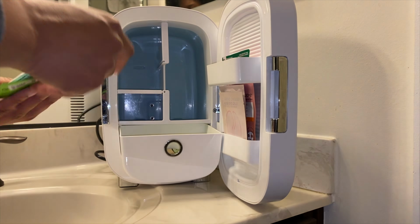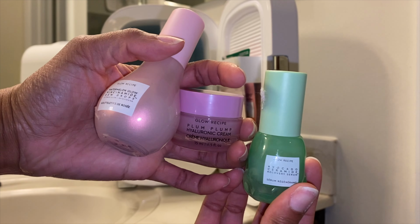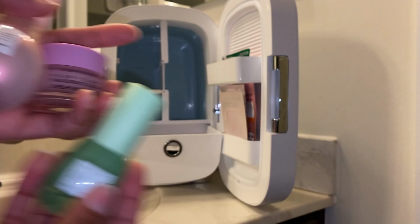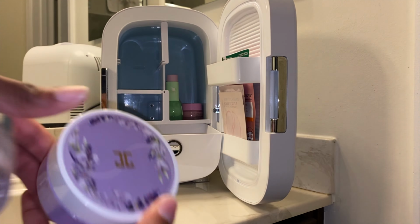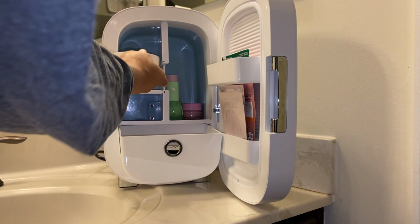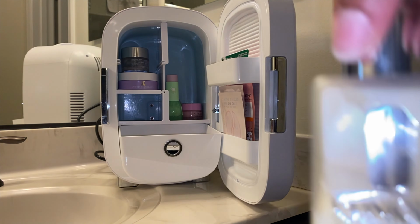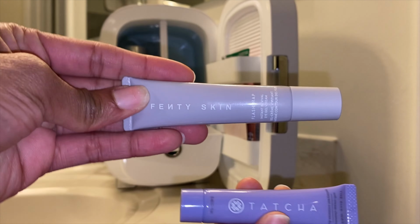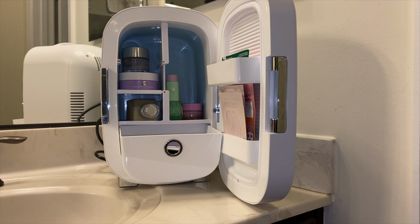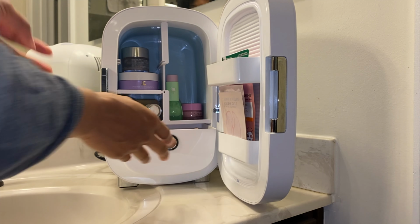I also recently got some of the things from Glow Recipe, and I absolutely love them, and cooling them makes them 100 times better, so I would definitely recommend. And then I love Clinique, so I have a few of their moisturizers that I'm using. One of them is almost gone. Also, my eye creams and primers will go in the bottom because they are bigger and it's just easier for access. Then I also have some jade rollers.